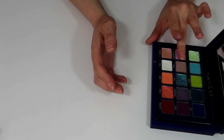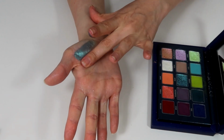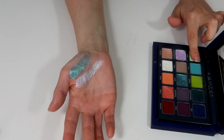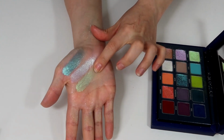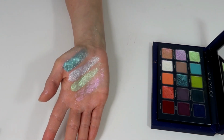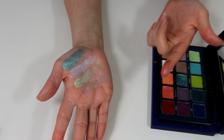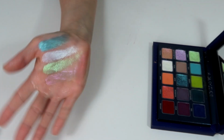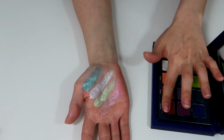The shimmers in this are, it's another one of those palettes where the shimmers are the real standout and maybe why most people would buy it. But saying that, the mattes are some of the most pigmented, creamy, incredible mattes that I've ever come across in my life. This green is stunning. I remember when I had to use this orange in that look, and Yelica commented, I'm gonna get you to like orange. And I was like, you can try. But yeah, the mattes in here are phenomenal.